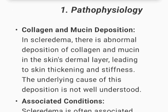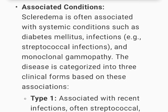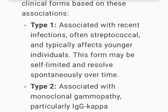1. Pathophysiology, collagen and mucin deposition. In scleroderma, there is abnormal deposition of collagen and mucin in the skin's dermal layer, leading to skin thickening and stiffness. The underlying cause of this deposition is not well understood. Associated conditions. Scleroderma is often associated with systemic conditions such as diabetes mellitus, infections, e.g., streptococcal infections, and monoclonal gammopathy. The disease is categorized into 3 clinical forms based on these associations.